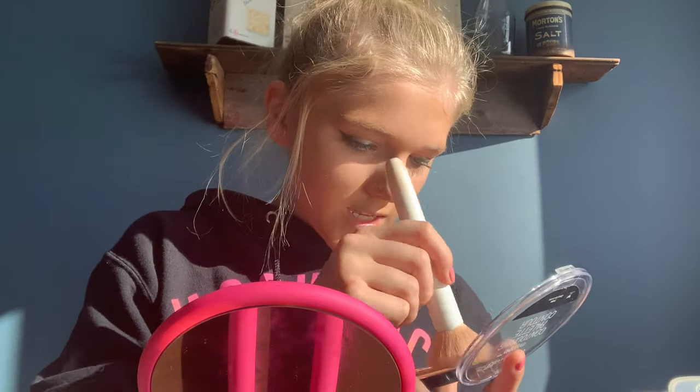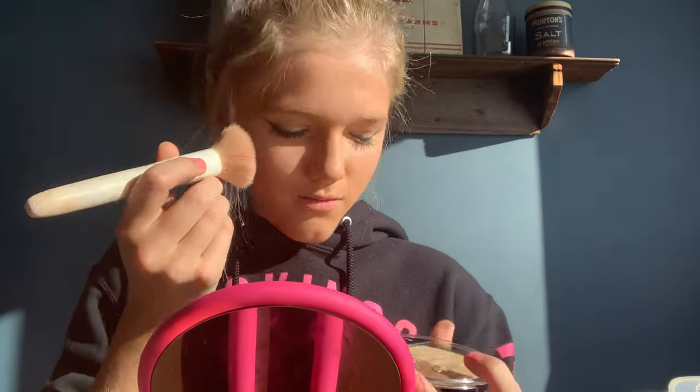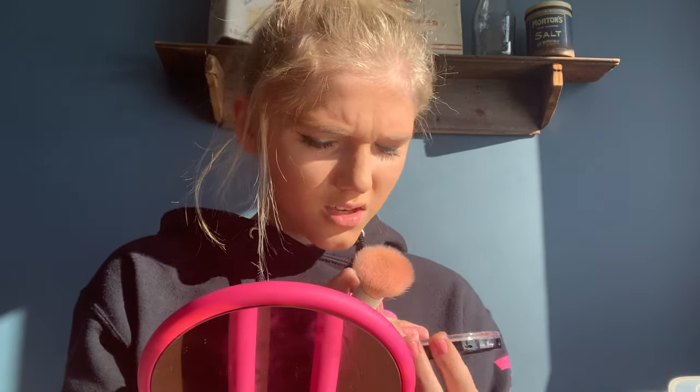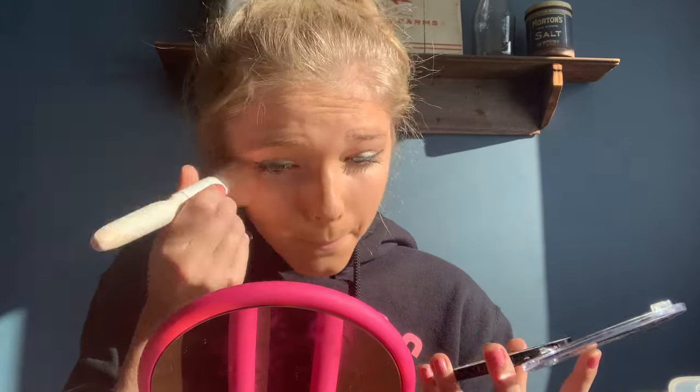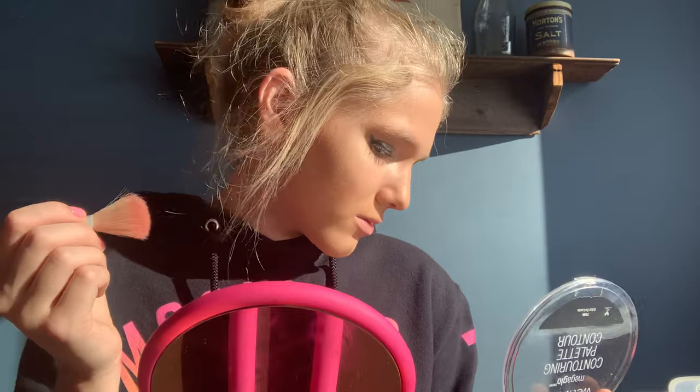All right, now we're gonna go on to contour. Darker color. We start off with the light. We're supposed to set the light here. Okay, where else? There. Where's that highlight? I don't know. Alright, now we gotta do the darker one. Okay, this goes like. Oh. Alright, we just contoured our face.